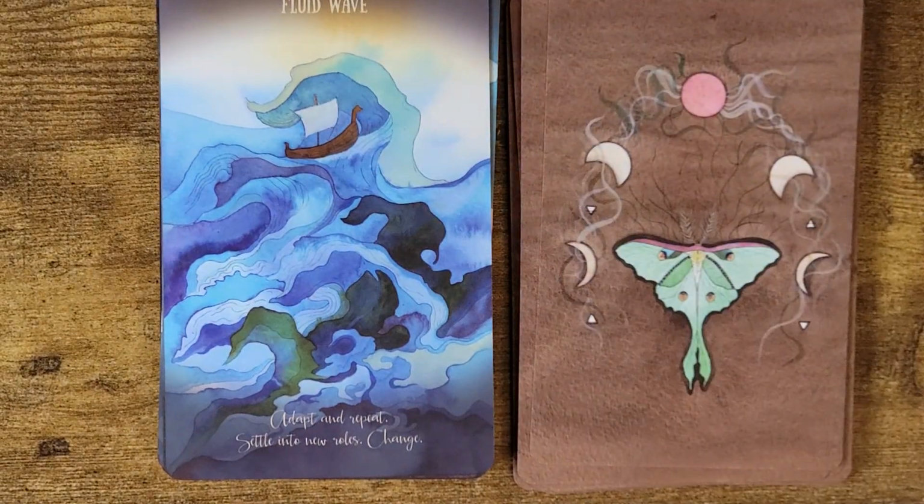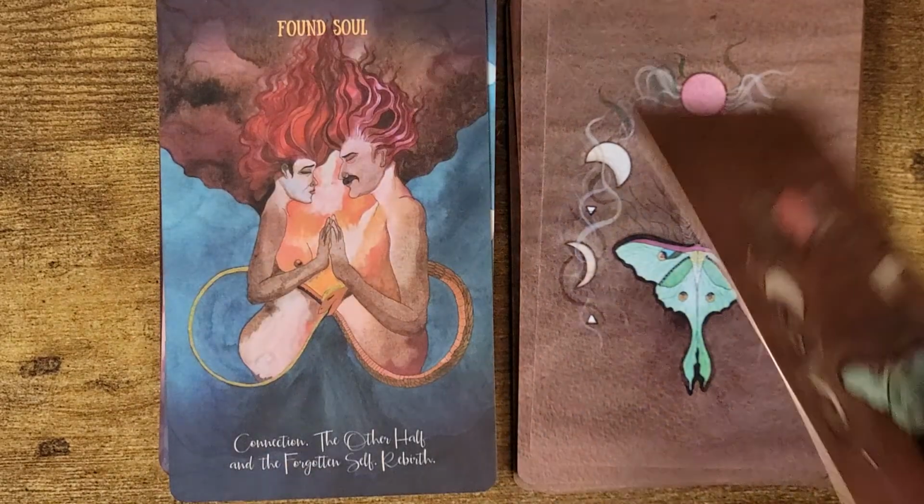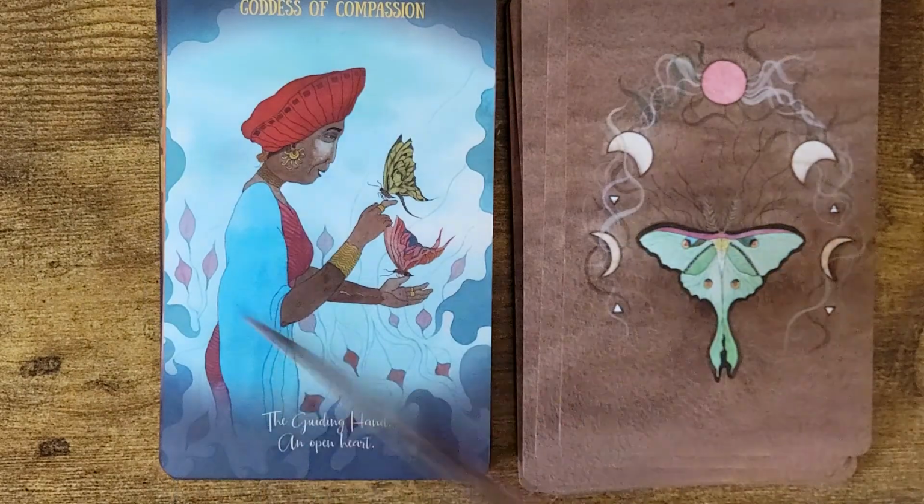Fluid wave, adapt and repeat, settle into new roles, change. Found soul, connection, the other half, and the forgotten self, rebirth. And there's an infinity sign, and that just feels like such a soulmate card, right? It just feels like such a soulmate card.